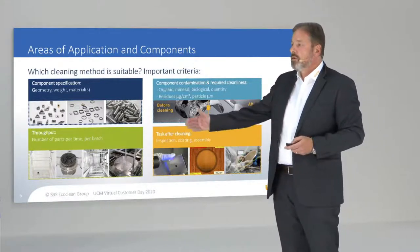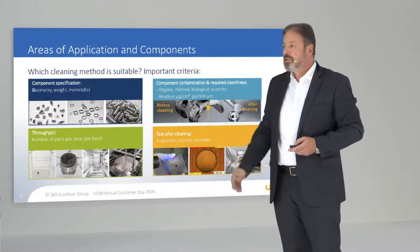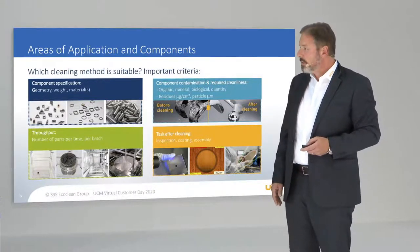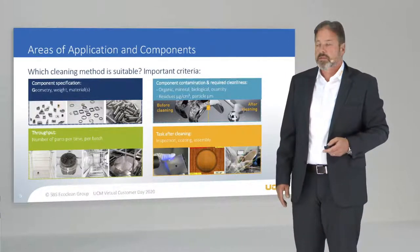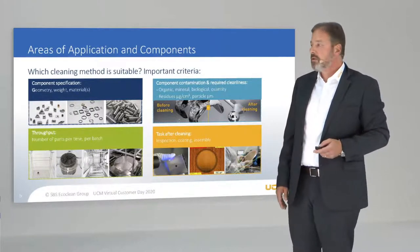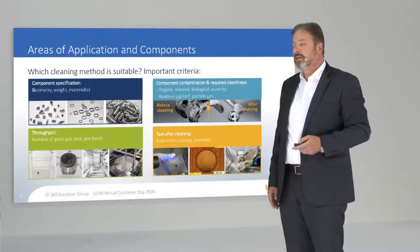This could be also the component specification about the geometry, the weight, and the material or materials. Also rather important is component contamination and required cleanness: organic, mineral, biological quantity, residues in microgram per square centimeter, and particles in microgram.